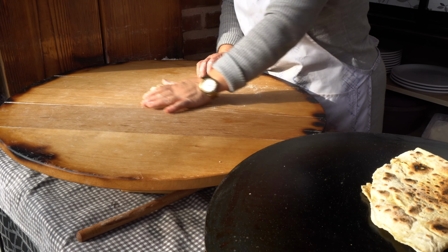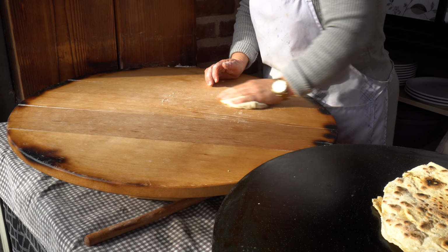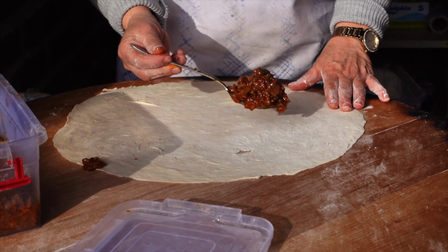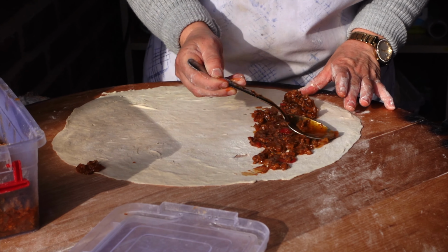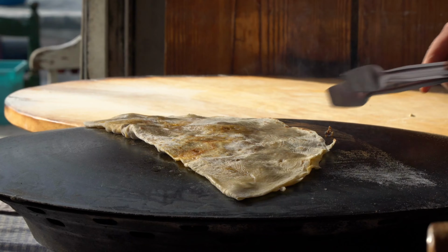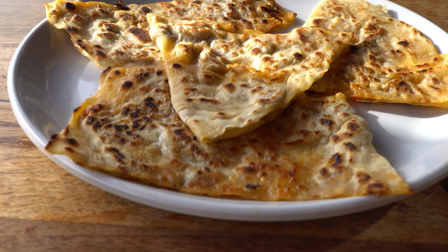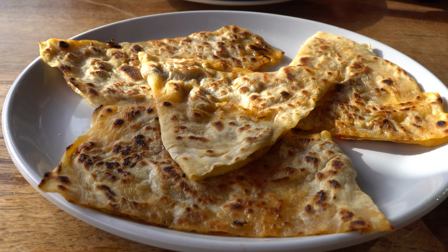The first thing we ordered is Gozleme, which is like a quesadilla, and we got ours with meat filling. Talk about fresh made. Dinner with a show. I'm just gonna fold it. I think that's how you eat it. I really like it. I think it's better than a quesadilla, but it might not be as filling.